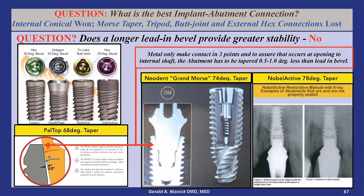This picture of a cross-section of a Neodent Grand Morse implant with its 74-degree taper demonstrates what happens if the first point of contact is down the bevel and not at the opening of the internal shaft of the implant. A gap is created at the opening of the shaft. A Morse taper is 1 to 1½ degrees, not 16 degrees as used by the Neodent implant.